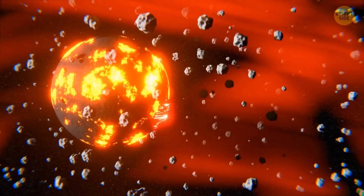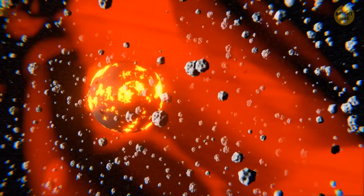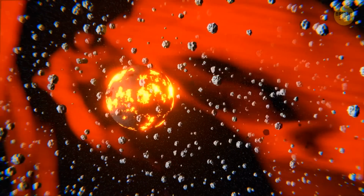The very core of this space body merged with Earth's own dense core, and a huge number of fragments of Earth flew into outer space.